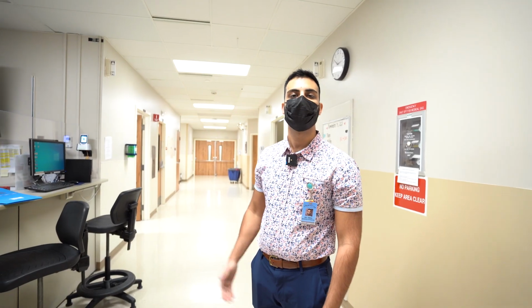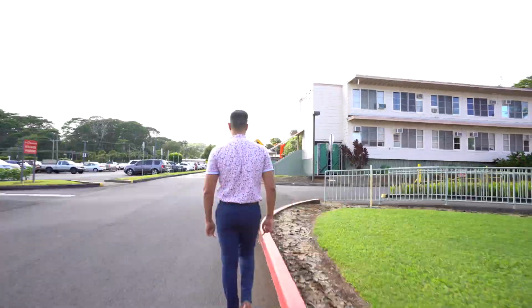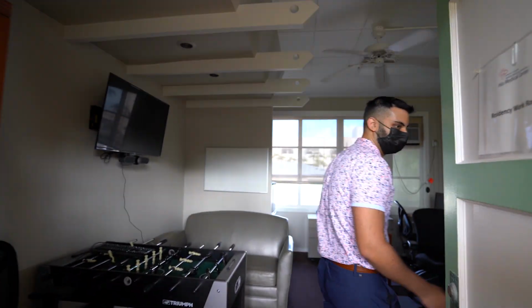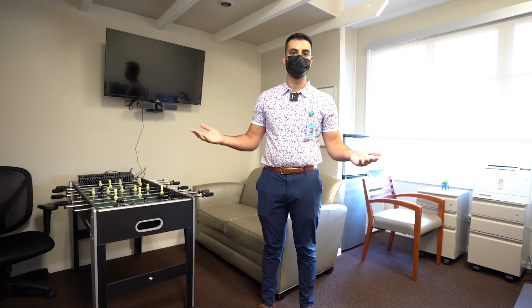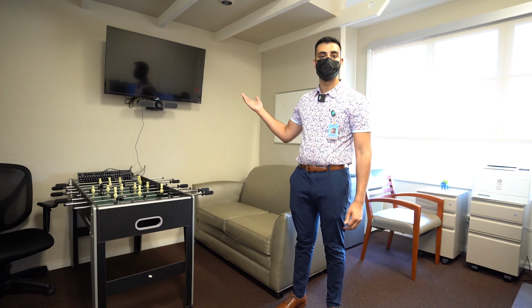Now we'll head on over to the West Wing. So here we are in the West Wing. This building is very close to the hospital, not exactly attached to it. It's where the residency administration offices are, and it's also where our residency workroom is. So we have a foosball table, we have a TV that has Netflix loaded onto it.